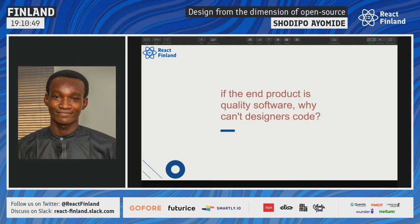Next is: if the end product is quality software, why can't designers code? I think this is the most popular one that a whole bunch of people say. I know this is actually a valid question, but it depends on the way the question is being asked. Designers don't need to know how to code. It's not a mandatory thing. But what's important is knowing how to communicate with the developer so you can understand what they are saying, and you can also communicate properly how the feature should work to the developer. So what's most important is the communication part, not knowing how to code.